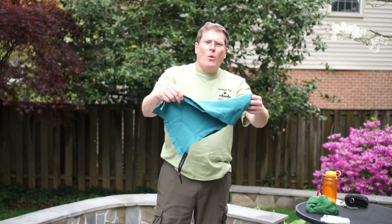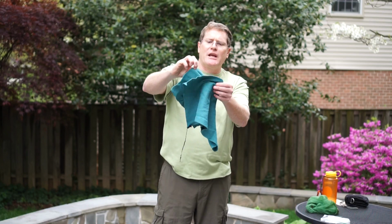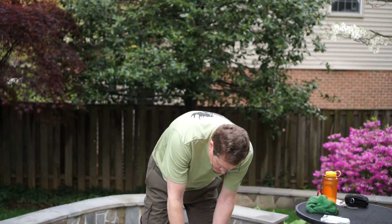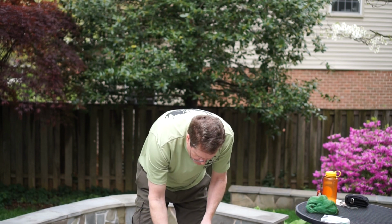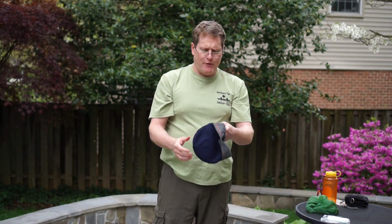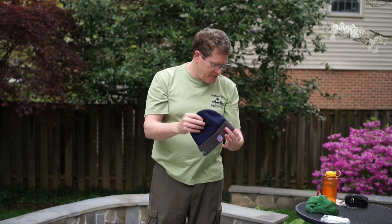So one of the things you're going to want is a dry camp towel. This is again one of those quick dry towels. It doesn't need to be very large. I have a ski cap, which I'm going to use for my sleeping, just to give me that extra warmth on those cooler nights.